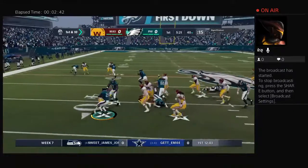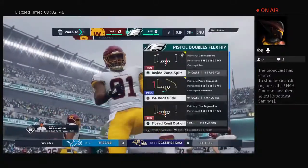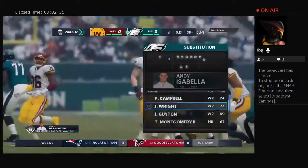On 1st and 10, it's Sanders. And this play will be blown up. He'll lose yardage back at the 38. 2 yards the loss, 2nd and 12. Nice play right there to stop him behind the line, but I want to see how this defense continues to play him here in the first half.